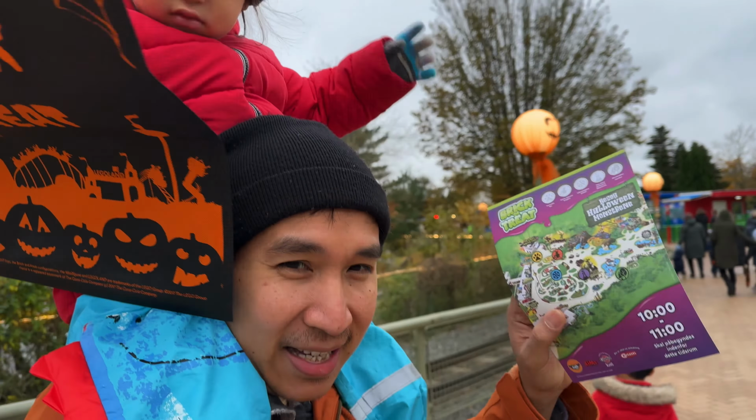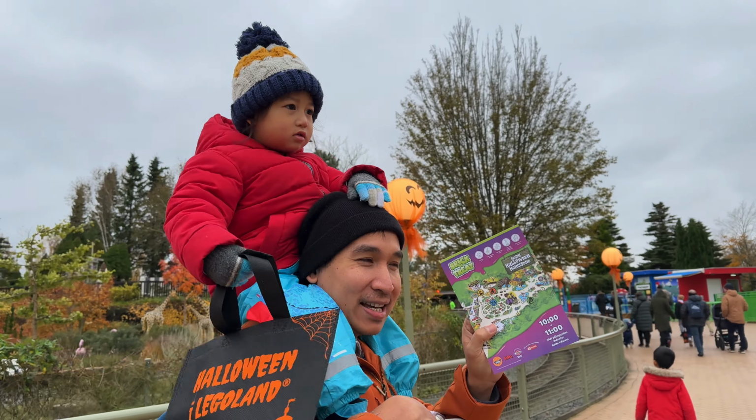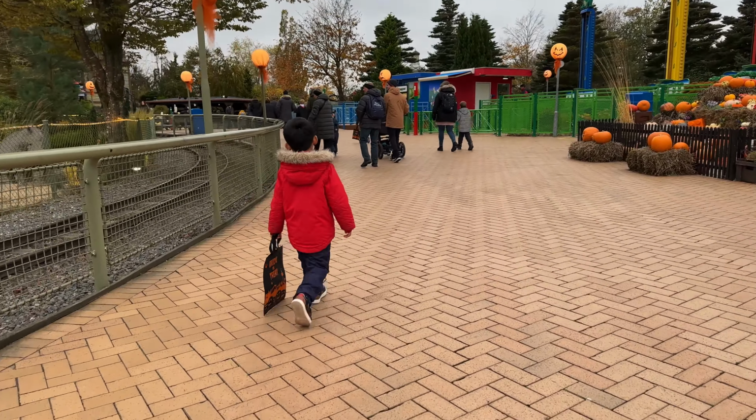So we're going to take a trick or treat. We have a map. Now we need to find the places. Let's go! Let's go, everybody! Prince is already having a head start. Oh, he's fast. He's a fast one.